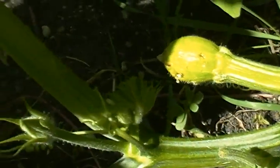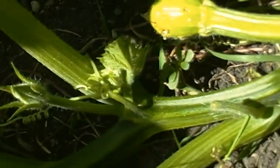Now, over here, let's see what we got. We got another mini pumpkin, I think. So hard to tell what you are. There it is. I don't know if it's going to be viable. It looks like something's been chewing on it.